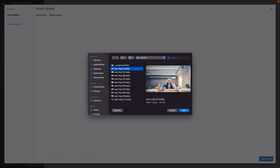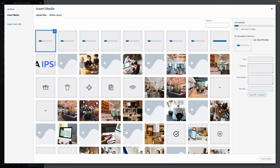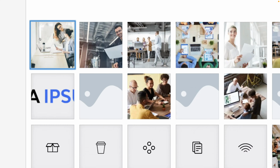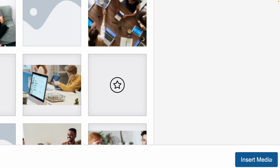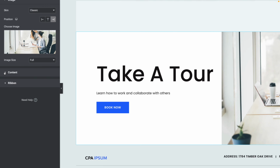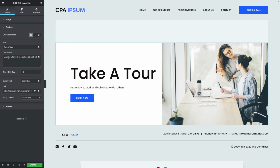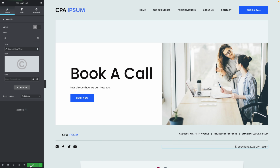I'm actually going to select all the files I need for this website, then click open. All right. So I want to use this picture, so I'm just going to click on it, and then click on insert media. And boom, voila. Next, I click on the content tab and I'm going to start editing the text. Okay, great. Click update to save our work.